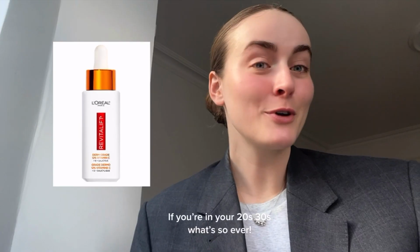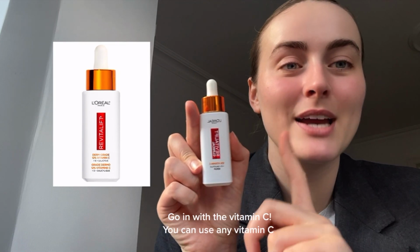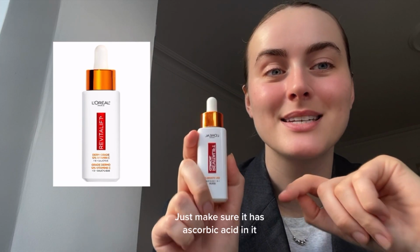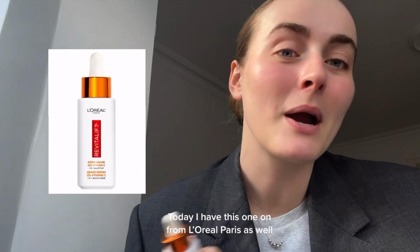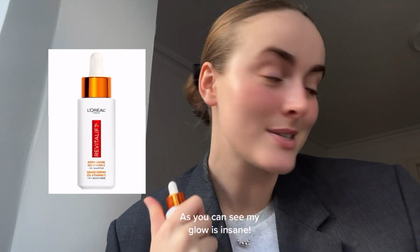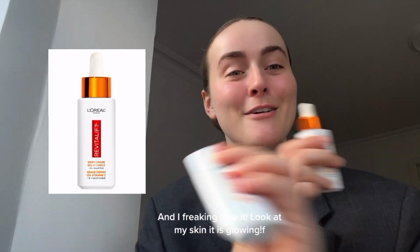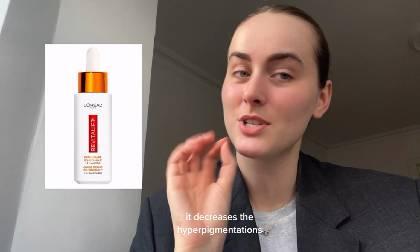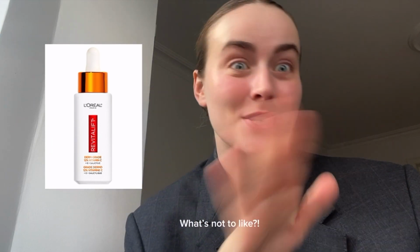If you're in your 20s, 30s, whatsoever, and you need a little bit of glow, go in with a vitamin C. You can use any vitamin C that you would like. Just make sure it has ascorbic acid in it because that's the antioxidant that we want. Today I have this one on from L'Oréal Paris as well. As you can see, my glow is insane, and together with this one, it's like a double dose of vitamin C, and I freaking love it. Look at my skin, it's glowing. Vitamin C increases your collagen production, it decreases the hyperpigmentations if you have any, and it gives a beautiful glow, and it acts like an antioxidant. So what's not to like?